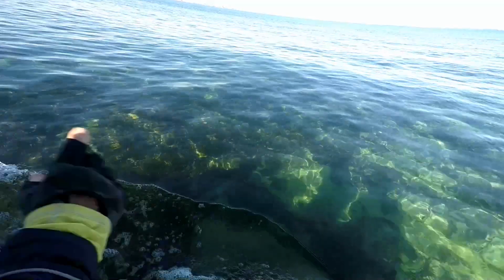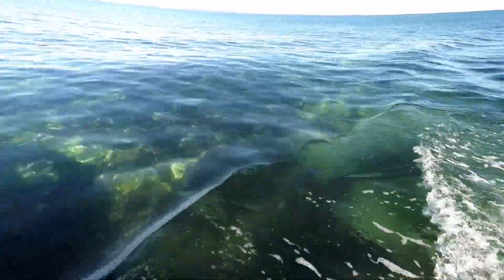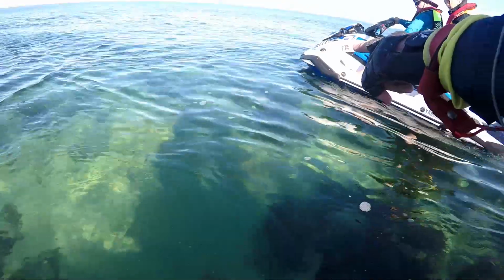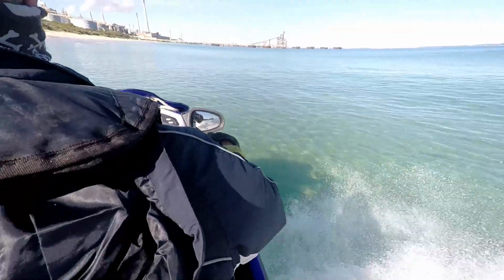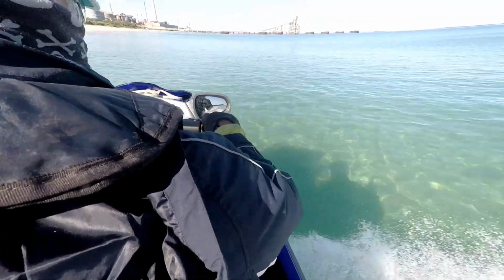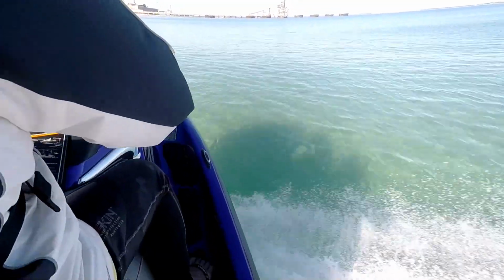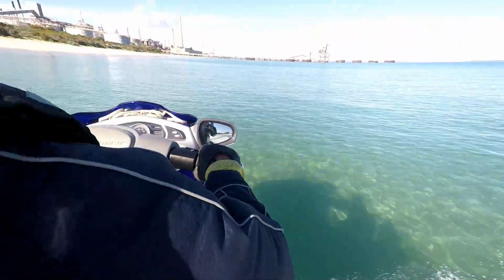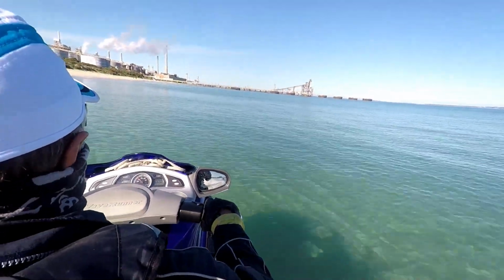The water in Cockburn Sound is so clear, we can see the crabs on the bottom. It's just so nice down here. What a fantastic morning to cruise along the coast.